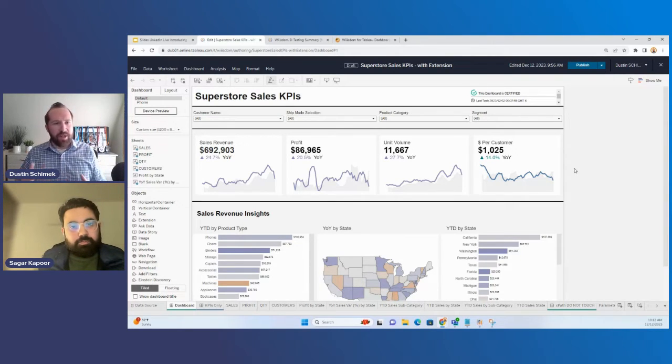So it's just as much about certification as it is decertification, because now you've got an automated process in place where your users are not going to act on bad data or bad dashboards.